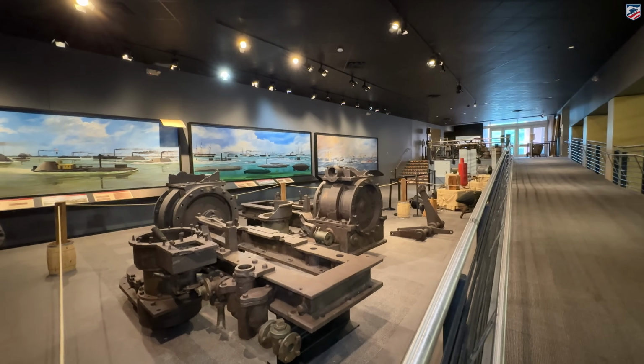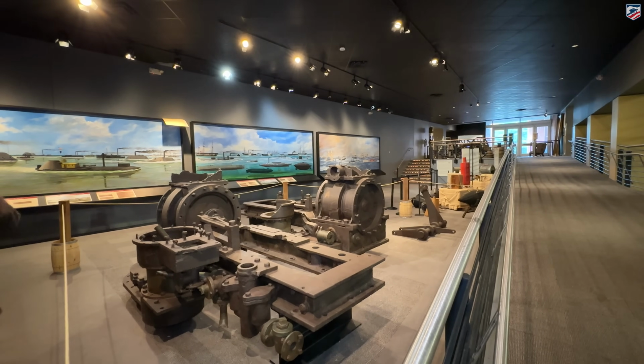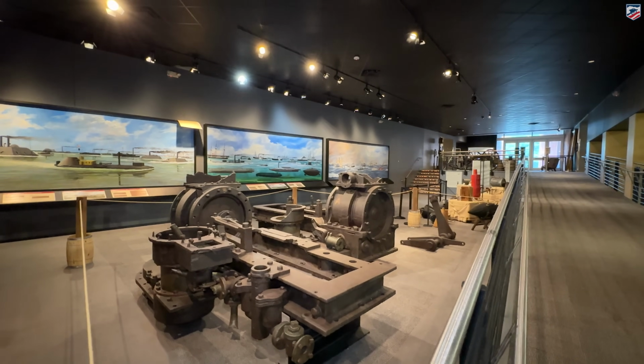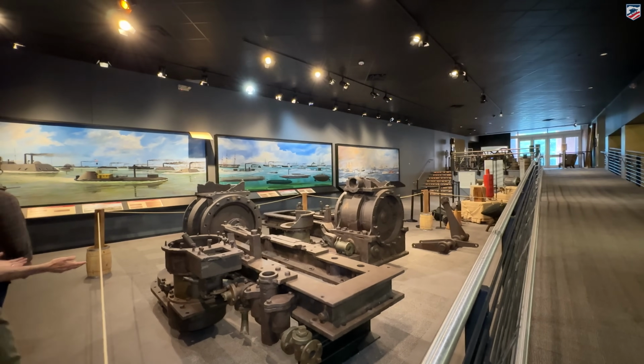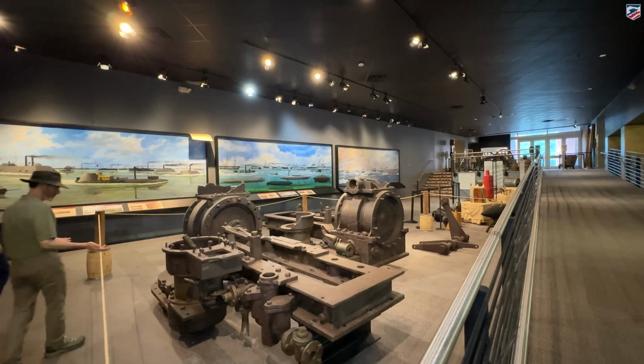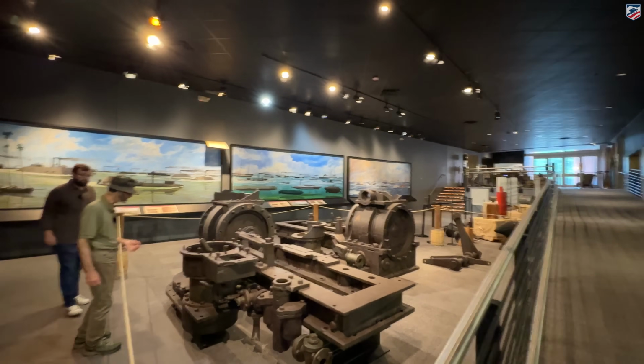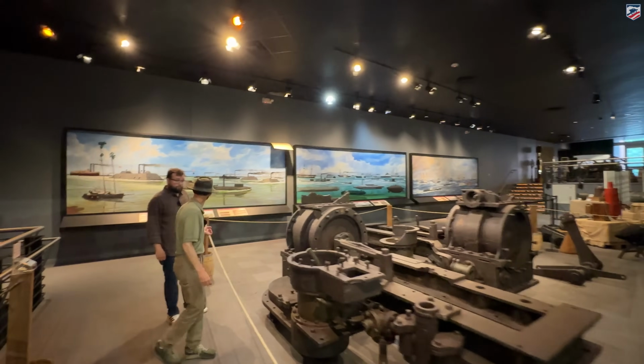Both of the machinery for the Chattahoochee as well as the Jackson produced right here in Columbus at the Naval Iron Works. Super cool. Let's back up a little bit this way. I mean, you're seeing 1860s technology right in front of you here, and I'll bet you for my money, I bet you some of y'all are going to think that this looks a little bit more advanced than they otherwise would have expected. Right, yeah.